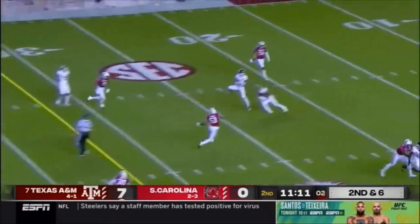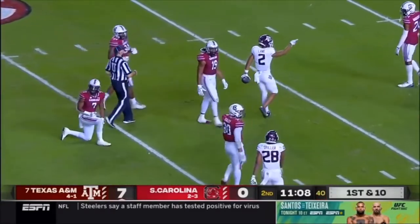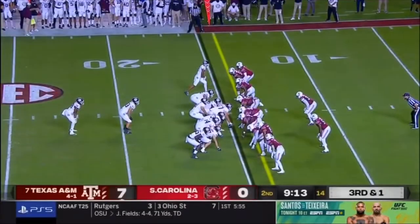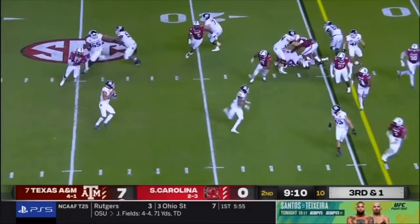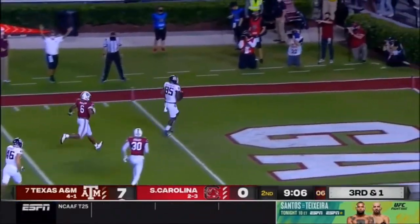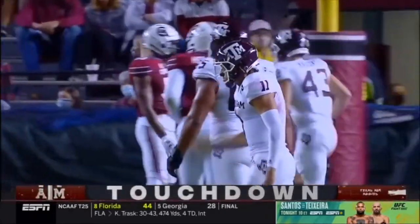Kellen Mond over the middle, open, caught. And down to the 24-yard line, Chase Lane with the first down. Let's go back to that last play. 3rd and short. What a play fake. Mond has a man wide open. Weidemeyer, room service, Aggie style. Touchdown, Texas A&M.